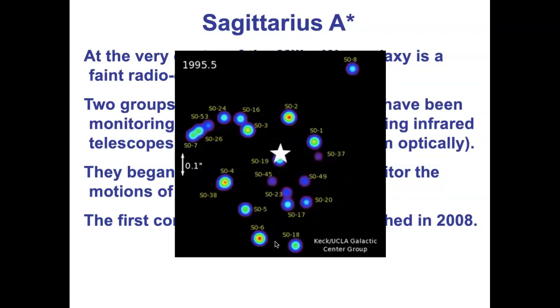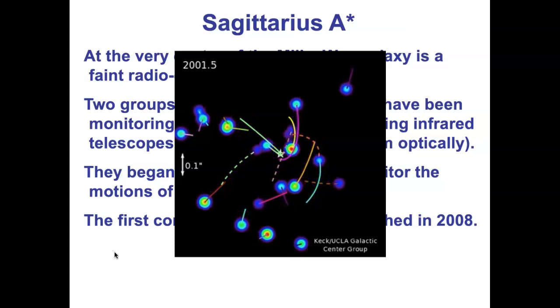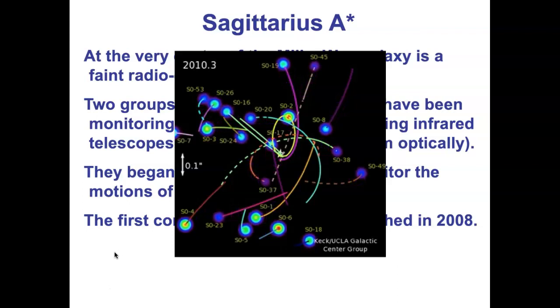Here's what the center of the galaxy looks like in an infrared telescope. Each of those blobs is a star. So here we're looking at the very center of the galaxy, a bunch of stars near the center. This picture was taken in the middle of 1995, hence the tag there. If you watch the center of the galaxy for a few years, here's what you see. All of these stars are moving around something. They're orbiting. So between 1995 and 2010, all of these stars are moving around.